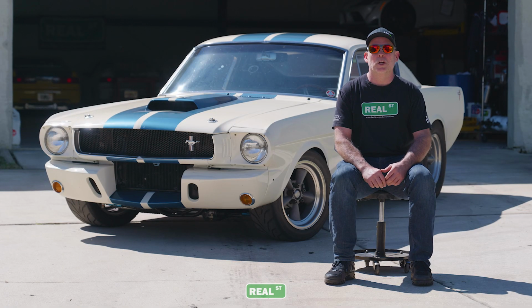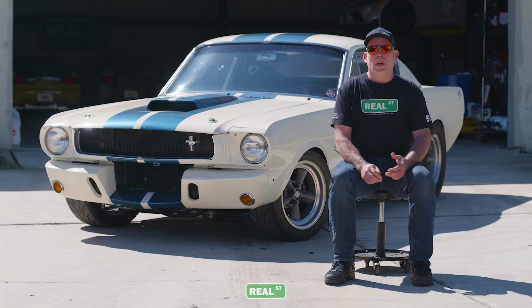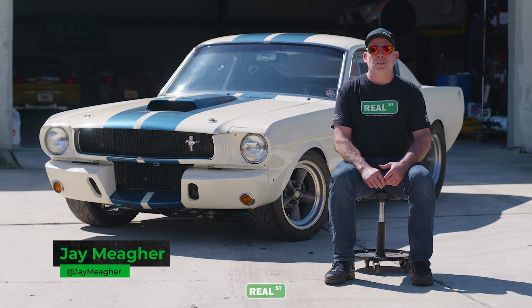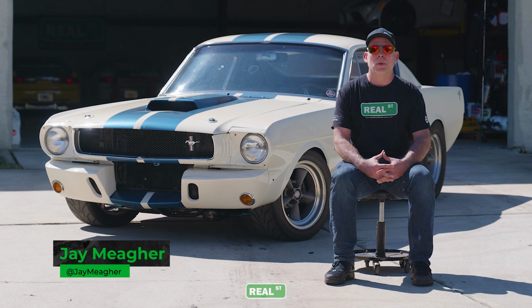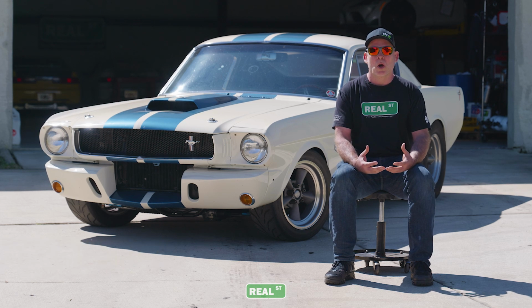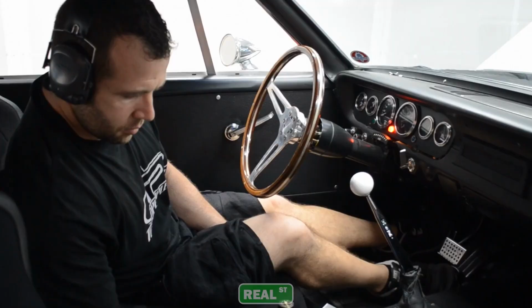Hey guys, behind me is Job Spetter's 66 Mustang. Job and I have been friends for quite some time. He actually used to tune cars for the shop that I used to work at, and he had a long-running career as a tuner and probably one of the winningest small tire drag racers in the world. The guy's just done a lot.